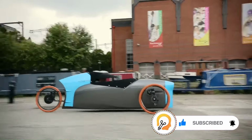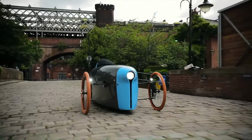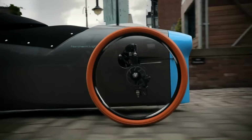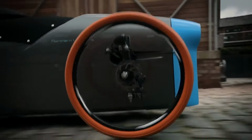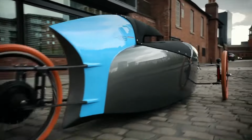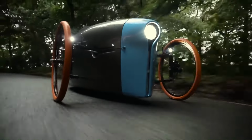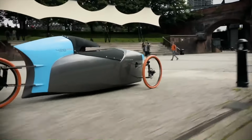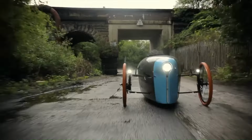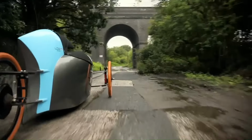Range: no official figures available, but similar electric mopeds typically offer a range between 30 to 50 miles, 48 to 80 kilometers, on a single charge. Weatherproof: the vinyl-wrapped body with crumple zones protects the rider from elements and offers some impact protection. Self-balancing: not fully. While it's not completely self-balancing like some concepts, the two front wheels provide increased stability compared to a traditional motorcycle.